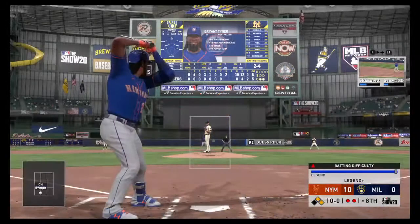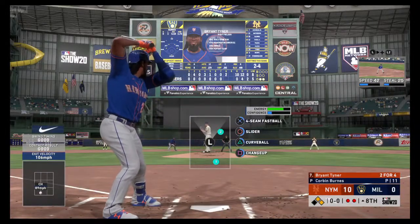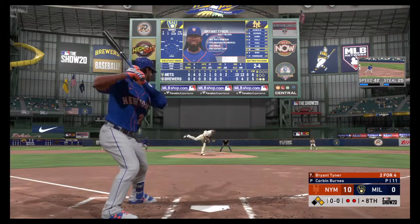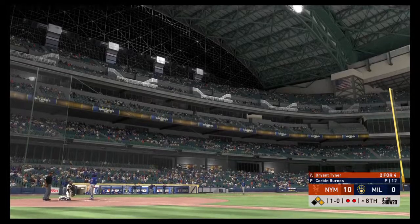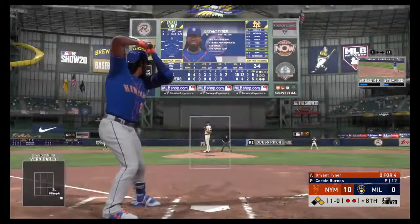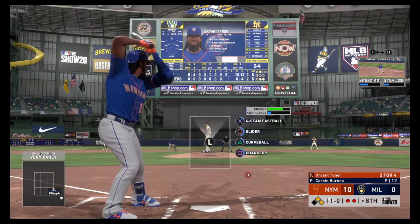Ready once again, Bryant Tyner, and we'll see what he can do here. 2 on, 2 away, 2 home so far this inning. And no swing, apparently. Ball 1. They say the toughest pitch in baseball is a located fastball. I disagree. That nasty slider is tough to hold up on.